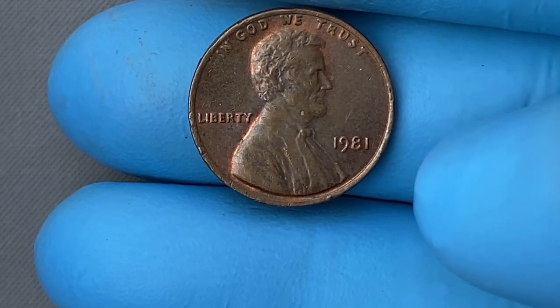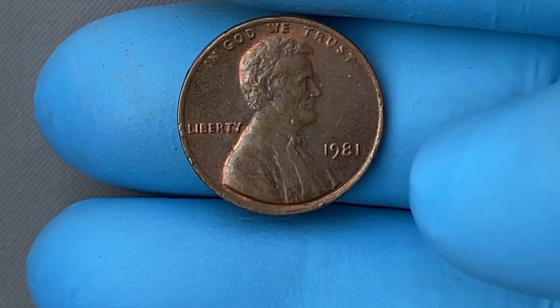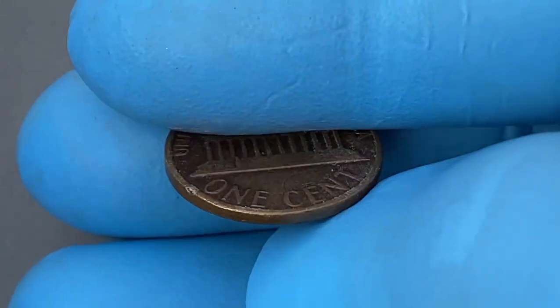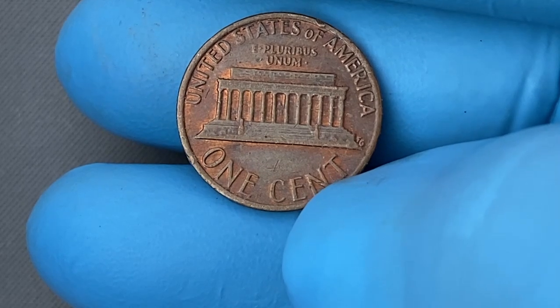But that's not all. Some 1981 pennies also have what's known as a proof-like finish. These coins were struck with extra care and attention, giving them a shiny, mirror-like appearance. While these are still relatively common, finding one in near-perfect condition can still make it quite valuable.